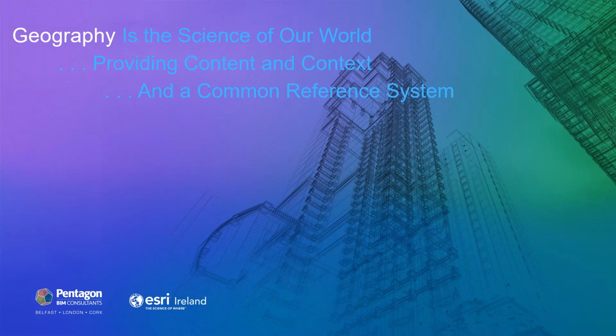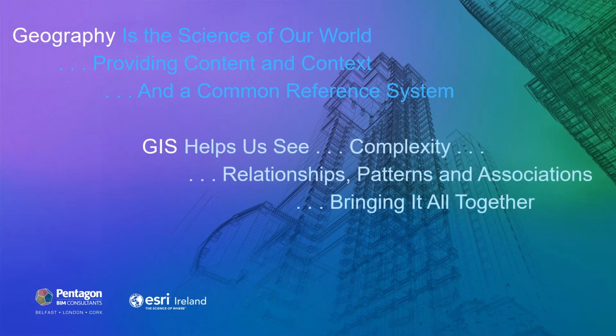The one beauty of having a system tied onto your geographical information is that it's a single source of truth for everybody. The various business units, teams, and project workers all have a common reference system for their spatial data. Tying it all together, GIS helps us to see complexity at given locations and to understand relationships, patterns, and associations, bringing it all into a single source of truth.